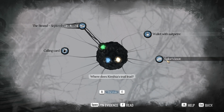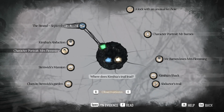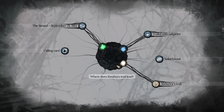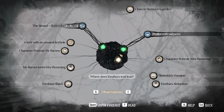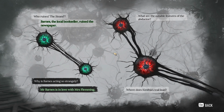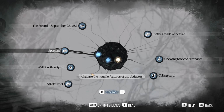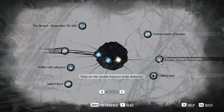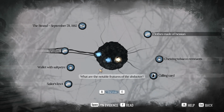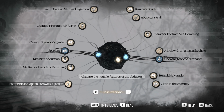Okay. Well, it was saltpeter, sailor's knot, calling card. Abductor's trail seems to fit. And also, wallet with saltpeter, I think fits the best. Okay, so it's not the abductor's trail, but it is the wallet with saltpeter. Okay, so it's none of those. Good. Okay, what are the notable features of the abductor? Spyglass, yes. And the chewing tobacco or the wallet with saltpeter or the sailor's knot. I mean, all of these kind of fit, I would imagine. Let's go with the chewing tobacco, though. And then the footprints are the right size.